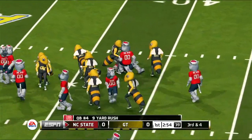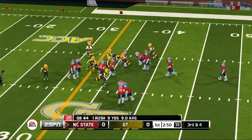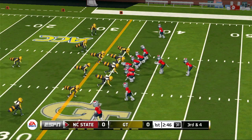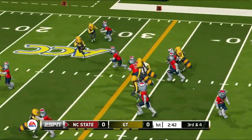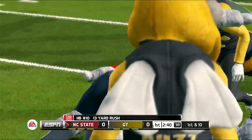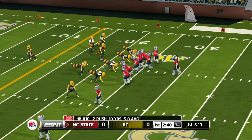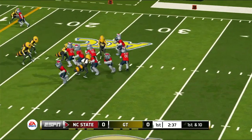Makes it out to about the 36. That's a great tackle at the 23-yard line. The reason why it's so crucial to be able to run effectively like this is it keeps the defense guessing. They have no idea whether you're passing or running, even if you need medium to long-range yards.